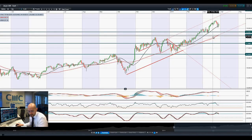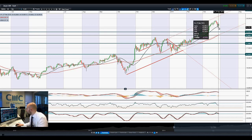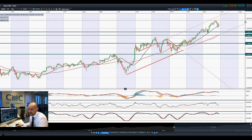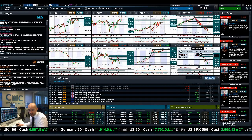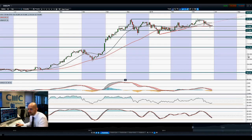Japan is benefiting from that move in China overnight. Volatile session again there on Friday, but still managed to eke out positive gains. Another bounce today, higher. Looks to be hugging that 21 period SMA. But we might come into a little bit of resistance around 19,607, but we're not that far away from 20,000, which will of course be that big psychological level that many commentators in Asia will talk about if it gets broken.